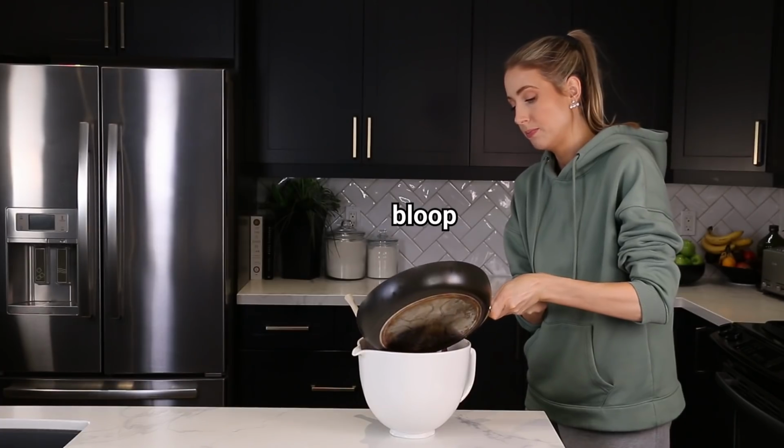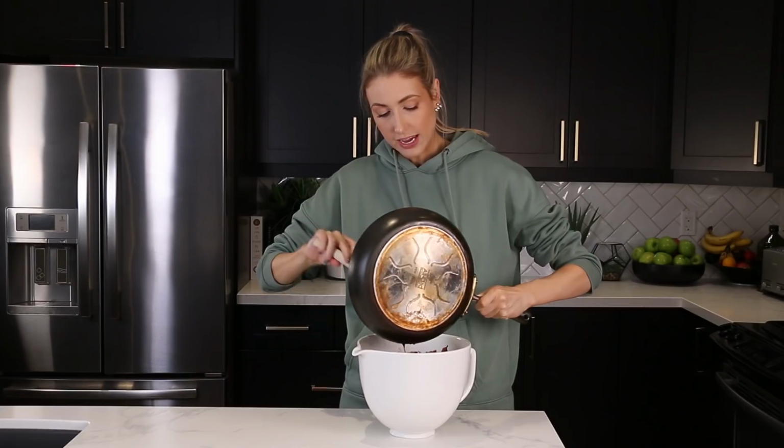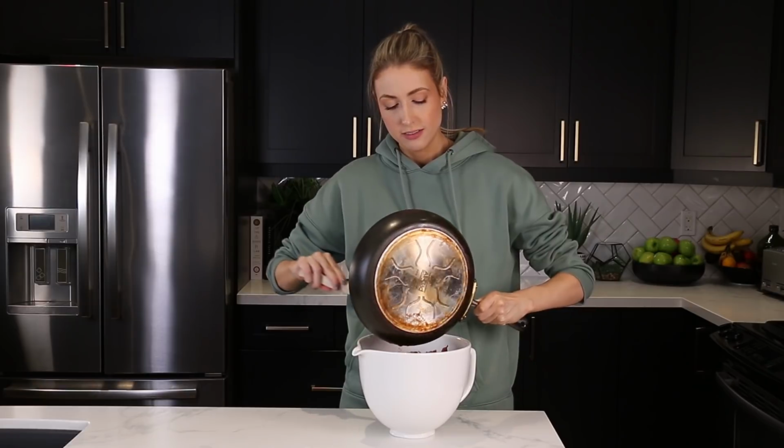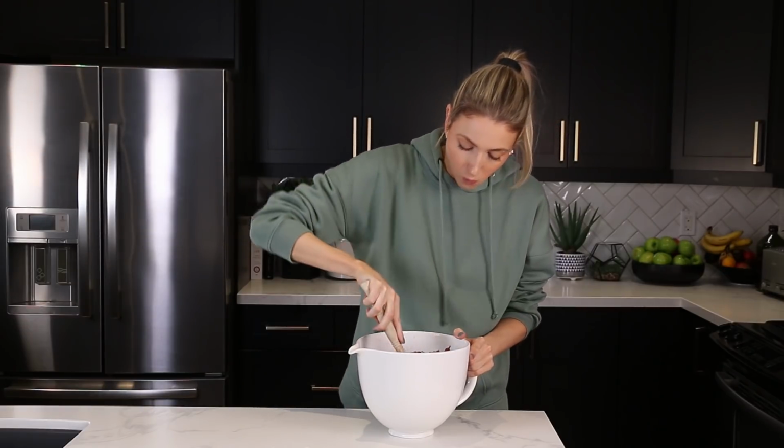Now I'm gonna go grab my brown butter, add that in. Oh, the bottom of my pan is so dirty. Oh, okay, none of you are judging me because we're family, all right? Families don't do that. You're gonna judge me, you're gonna come over here and you're gonna clean it. Mix all that together.